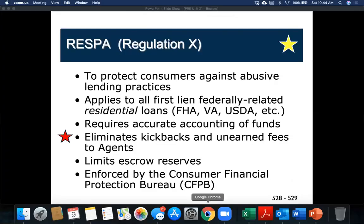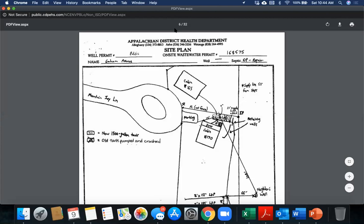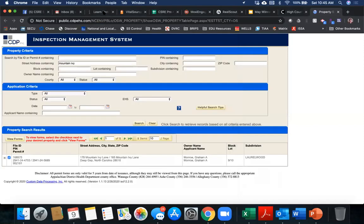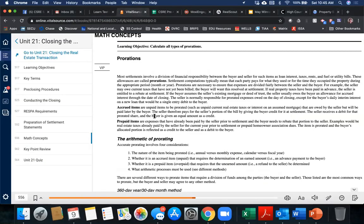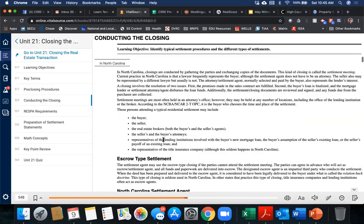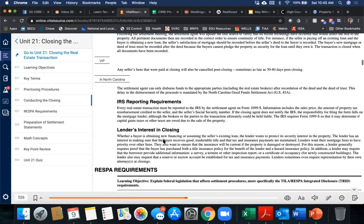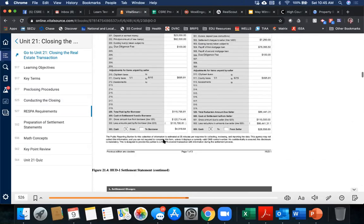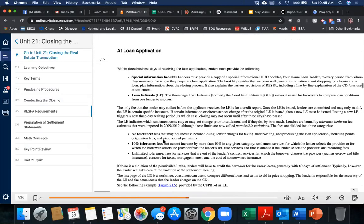Okay, so what I wanted to do next is to actually show you, because we're talking about it, not a septic permit, we've seen that already. I have to get out of the septic system so that I can get to the right document here. We're not going to look at that one. I'm going to go down to here.